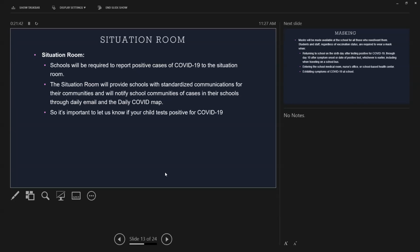I know some families signed up for the daily COVID emails and the COVID maps. Those will still be updated by the situation room. And again, it's important to let us know if your child tests positive for COVID-19. It's nothing to be ashamed about. It happens. The virus is still very much out there.